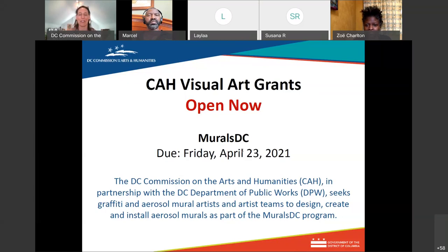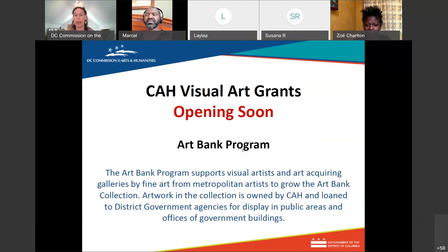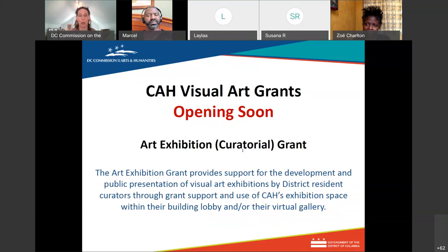Opening soon, in early May, we have Art Bank, and this is how the commission acquires fine art for our collection, and it is then loaned out to government agency buildings to be displayed in public spaces. We have our art exhibition or curatorial grant. This is for curators who are looking to develop and present exhibitions of visual art, and these exhibitions happen in our gallery, which is in our lobby at 200 I Street Southeast, and or our virtual gallery, which we've been using since last summer in light of COVID.